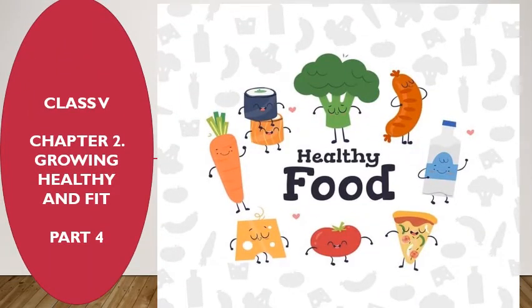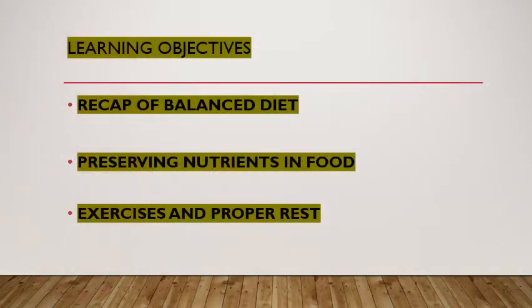Let's move on to the next part of our chapter, growing healthy and fit. Today, first we will have a quick recap of balanced diet, about which we have already learned in the previous lecture. Then we will see what are the different measures which help us in preserving the nutrients in food. And then we'll also find out how exercises and proper rest help us to be healthy and fit.